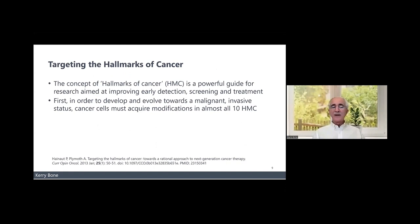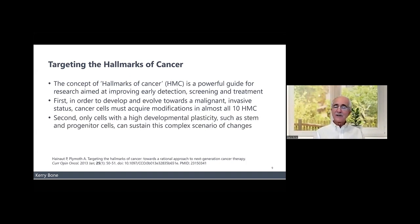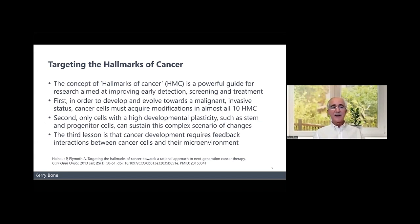And it's important to note that in order to develop and evolve towards malignancy and invasive status, cancer cells must acquire most of those modifications of the 10 hallmarks of cancer. And secondly, only cells with high developmental plasticity, such as stem cells and progenitor cells, can sustain this complex scenario of changes. And then the third lesson, as I've emphasized, is that cancer development requires feedback interactions between cancer cells and their microenvironment. So this paper, which I've elaborated on in this slide, discusses how the hallmarks are informing our understanding of cancer from both a theoretical perspective, but also a therapeutic perspective.